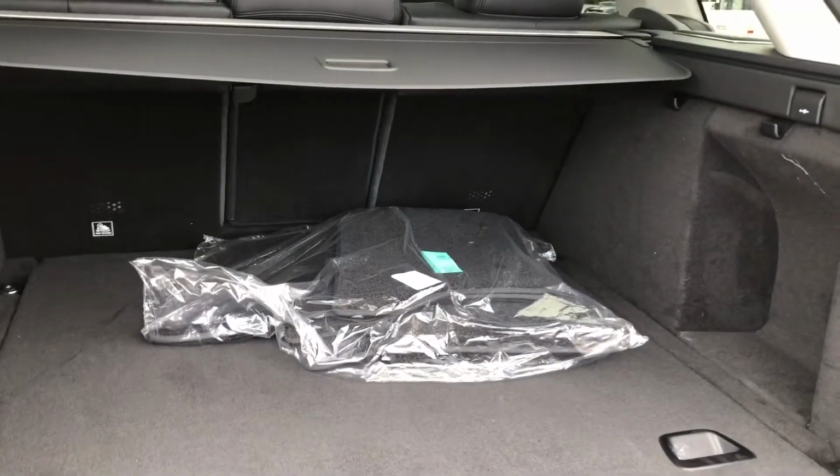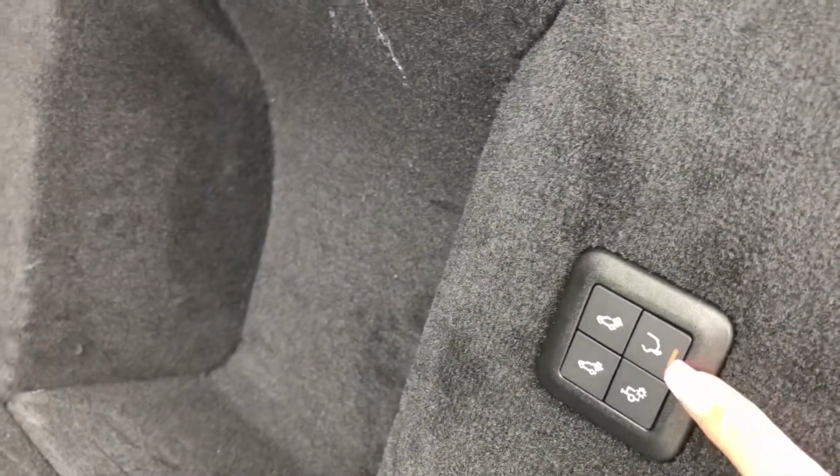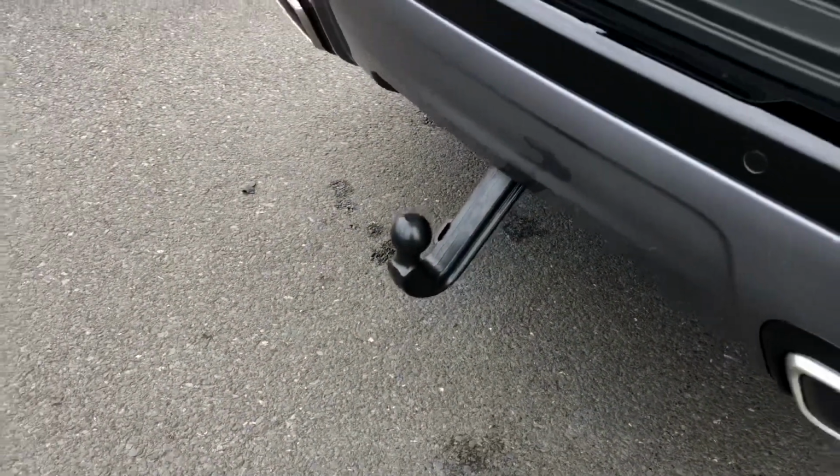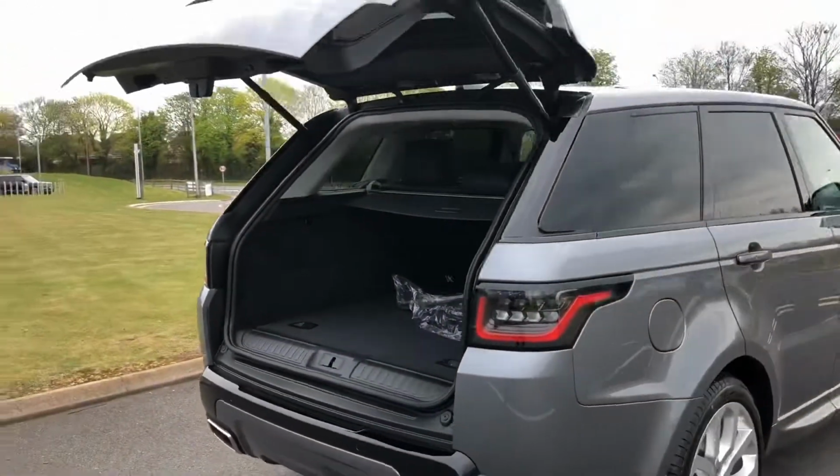In the back you can see your mats ready to go in the car, and you do also have plenty of space. An electrically deployable tow bar which saves time and effort attaching one and is also discreet when you're not using it. Now you can close it using that button or the one on your key.